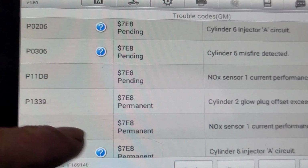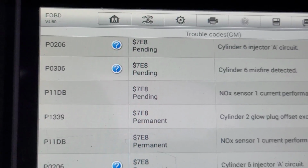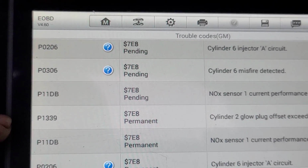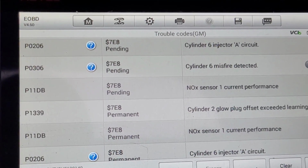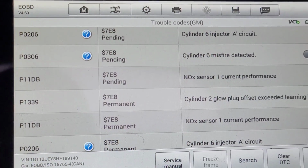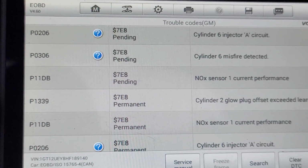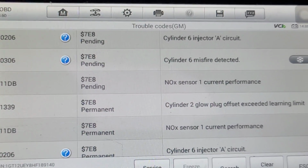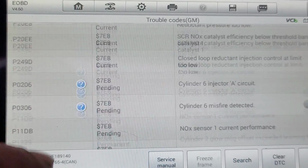It has the cylinder 2 glow plug offset exceeded learning limit. Now I've not had any issues with the glow plugs on my truck, or I've not dealt with them at all on the L5P really, but I have read horror stories about them coming apart, falling into the cylinder and causing really bad engine failure. So I've always heard if you ever get a code for a glow plug, go ahead and change it, don't wait. So I let him know about that, and I think the rest of this stuff will go away.